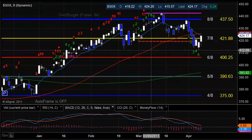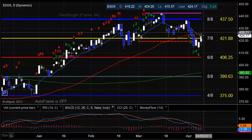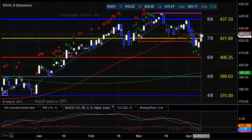Stocks had some pretty good performance. We were a little bit oversold here on the MACD below the zero line. The interesting area is going to be this 624, 628 area, which is going to be the 50 and the 10 EMA. So we're not back above that. So right now, even though we did bounce, this remains short-term negative.